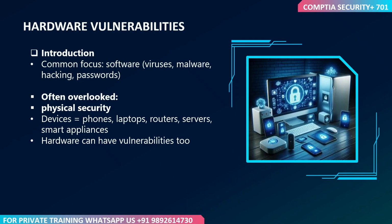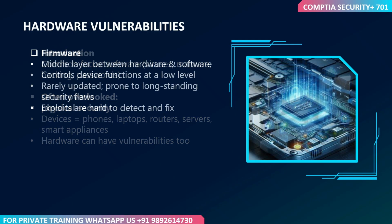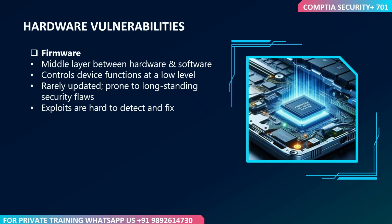Today, let's explore three of the big ones: firmware issues, end-of-life hardware, and legacy systems. Let's start with firmware. So what exactly is firmware? Think of it like this. When you press the power button on your computer, something has to tell it what to do first before Windows or macOS or any other system even starts. That's firmware. It's kind of like the middleman between the physical hardware and the software. It tells your device how to work, and because it sits right in that middle layer, it's super important. If someone can control the firmware, they can control the whole system without you even knowing it.